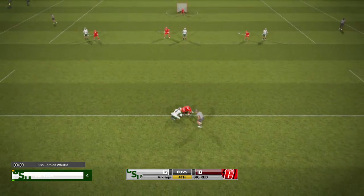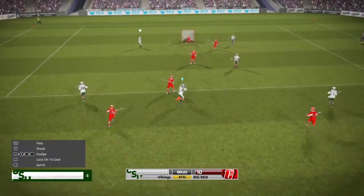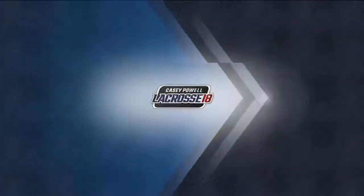These guys can take a beating. They're the heart of the team. The away team wins the face-off. Sandor comes away with it, gets it down to D. Leathers, and he finds yet another goal. So Cleveland State just pouring it on at the end of the game here.